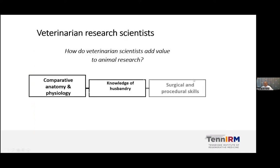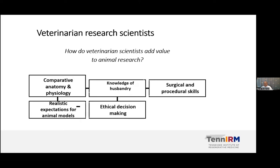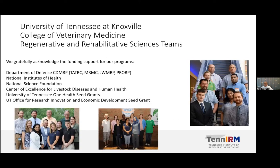And so, I'll put a plug in here for veterinary and research scientists as part of the collaborative team. We have an excellent knowledge in comparative anatomy and physiology, as well as the husbandry of the animals and the surgical skills for a wide variety of procedures. We have realistic expectations of animal models, and so we try to pick animal models to meet the need rather than to meet the budget. We try to apply ethical decision making when we're picking these animal models, and then hopefully we have the ability to mitigate health concerns during the research that might confound the results.